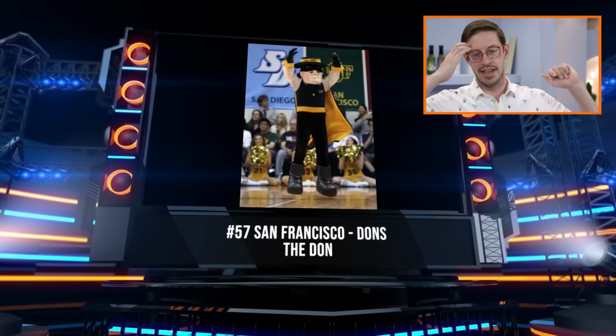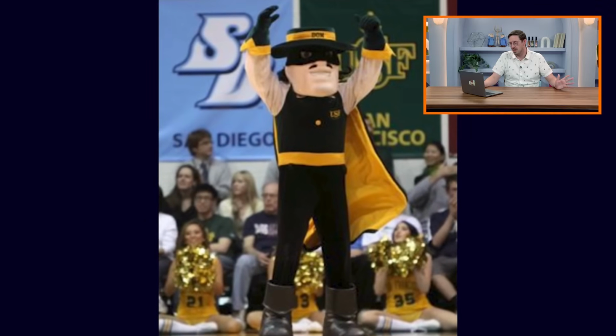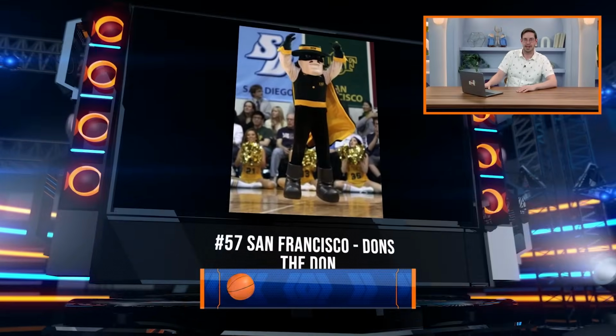This is San Francisco Dons. This is the Don. This is clearly a shitty Zorro. I don't like him at all. He looks sweaty. Why is he the Don? I know they're the Dons, but what's that? They were like the businessmen of the time. Don is like saying, like, Lord Varmer, meet Don Perignosa. Don Perignon is what I almost said, but yeah, Don Keith. He doesn't look like a businessman though. He looks like Zorro with a creepy hat. 1 out of 5. I don't like him.